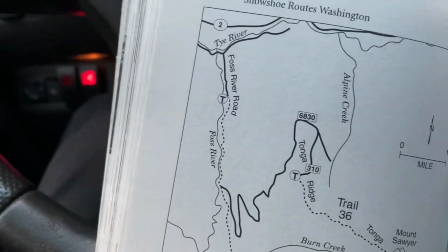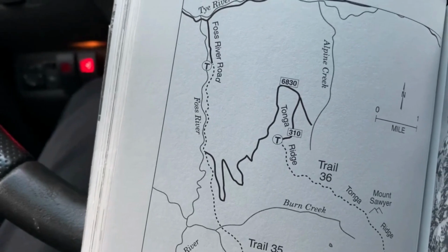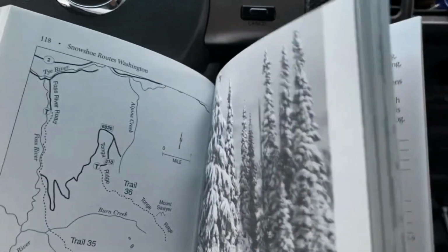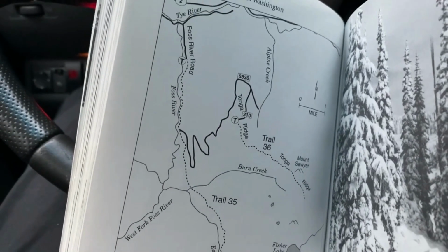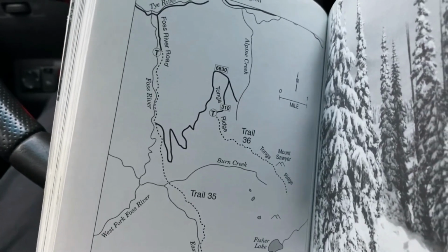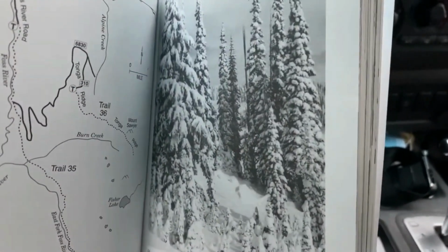We're parked down there where it says trailhead, go up that first mile, and then the Tonga Ridge Road, that you can drive up late in the season. So if it's like April and everything below like 4,000 feet is all melted out, you want to go hit a snowshoe, the Tonga Ridge is like 4,500 to 5,000 feet, so it'll hold snow until June or July. But you go along and you go up to East Fork Foss River, which is the Necklace Valley Trail for a snowshoe. So there's options upon options upon options.